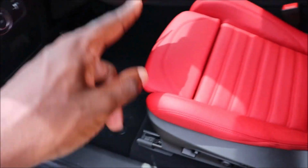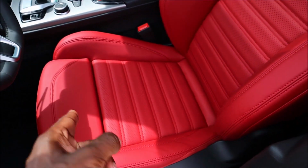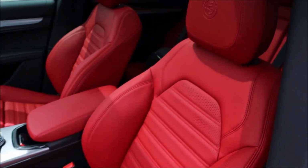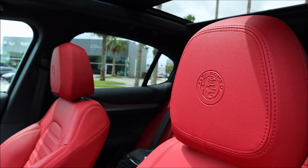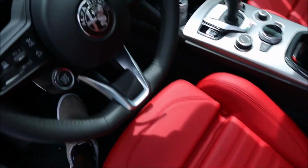Then we swoop over to our heated, not ventilated, it's not the Tonale, heated seats, but they are sport seats, perforated leather, extra thigh support, all right, and again, heated, but they are not ventilated for this model year. Okay, it's not the same as the Tonale where it has heated and cooled seats.